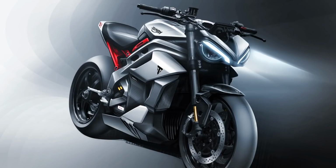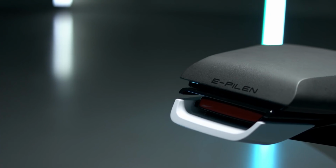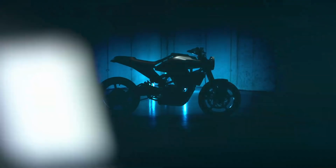And today we have this, the E-Pilen concept from Husqvarna. For me, they make some of the best looking bikes on the market, and this one's no different. So in this video, we'll go over the specs and find out everything you need to know about it.